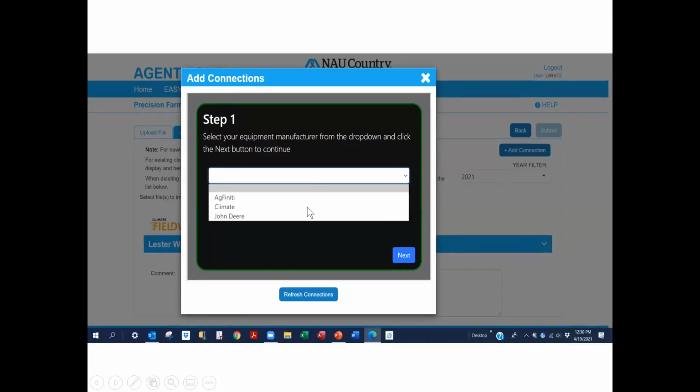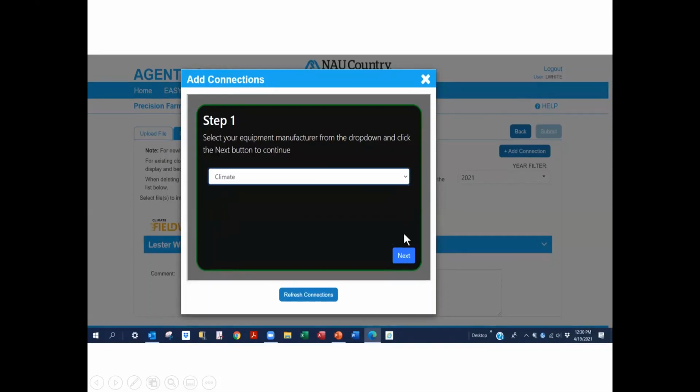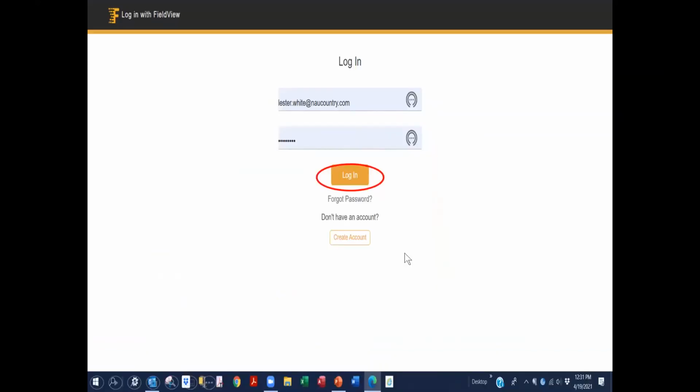I click on the drop down box. I can choose from these three here which one I want to utilize. I'm going to take Climate as my source of information. Click on next. When I do that, it automatically takes me to FieldView login.